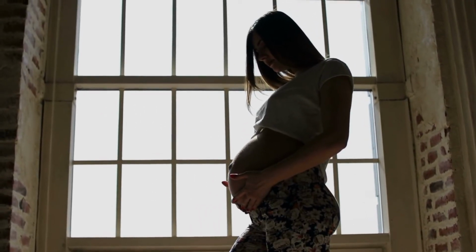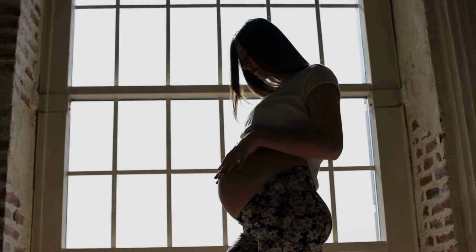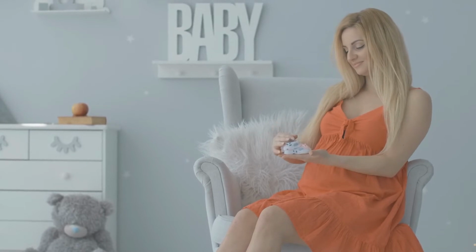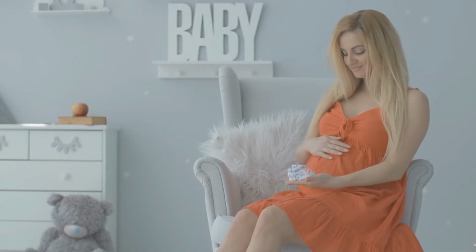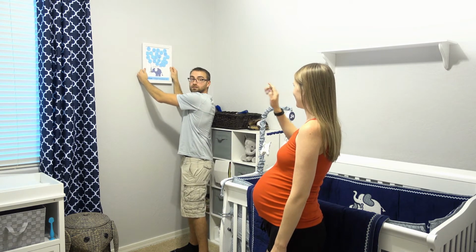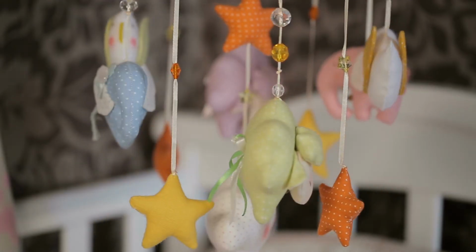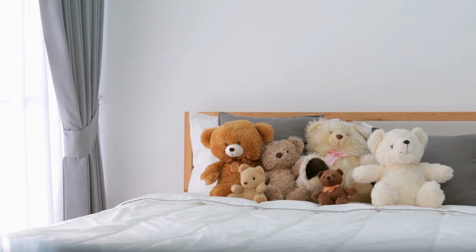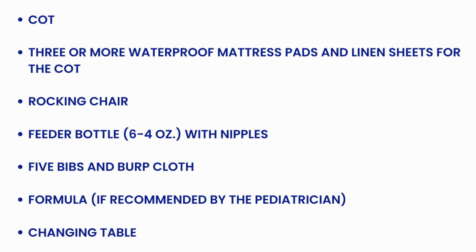Here's what you should prepare for a newborn baby at home. Baby's room. Most mommies have already set up nurseries for their newborn babies coming home. A typical baby nursery contains a crib. Make sure when you come home with your new baby, the crib is already set up and ready to welcome your baby. Other things that your baby's nursery must have include: cot, 3 or more waterproof mattress pads and linen sheets for the cot. Rocking chair. Feeder bottles, 4 to 6 ounces, with nipples. 5 bibs and burp cloths. Formula, if recommended by the pediatrician.